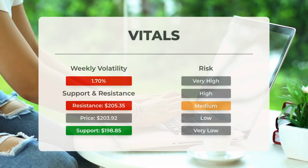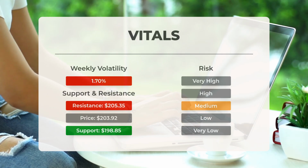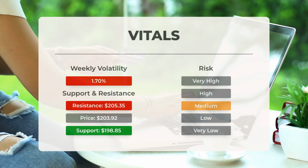Support, risk, and stop loss for Apple. Apple finds support from accumulated volume at $198.85. This level may present a buying opportunity, as an upward reaction is expected when this support is tested.